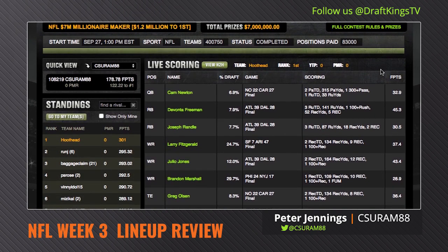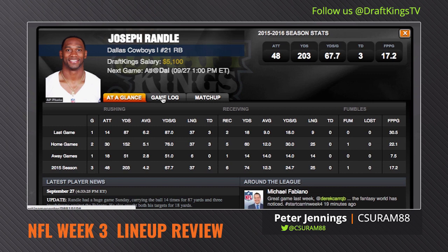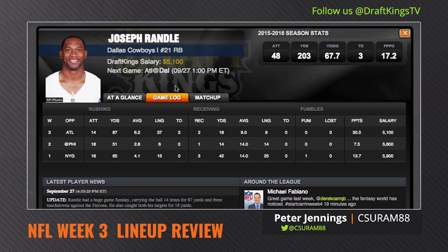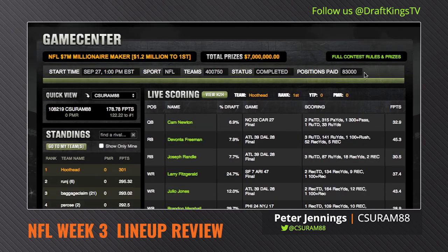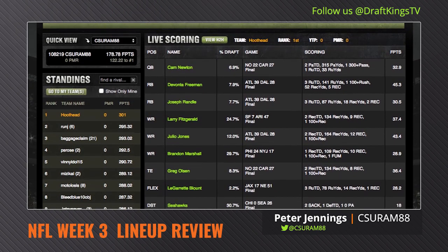Next guy that he had was Joseph Randle. So he took 2 running backs from the same game. Both these guys went off. Joseph Randle also had 3 rushing touchdowns. It's tough for me to take these Dallas guys a little bit because there's a lot of guys in that backfield, but man, they really went off. McFadden also scored, and Dunbar also had a big game. So all the Dallas running backs were heavily involved and all put up big games. So it worked out this week. It's a struggle for me to pinpoint this, but if I were to take one guy, it definitely would be Randle.